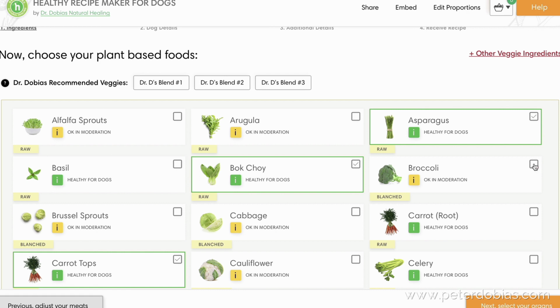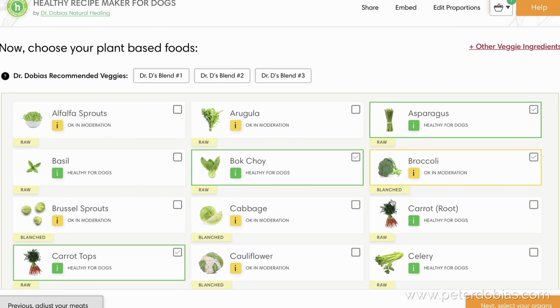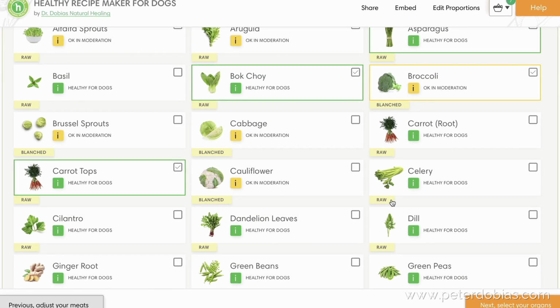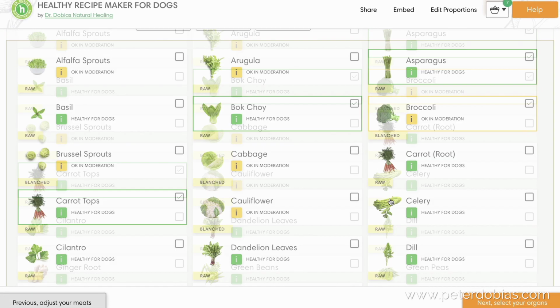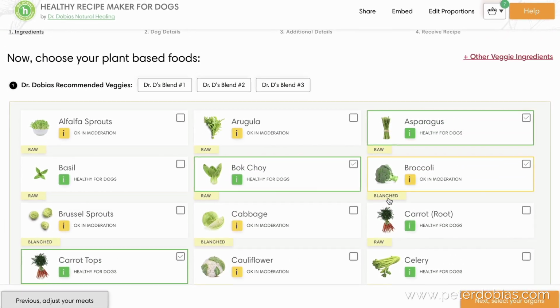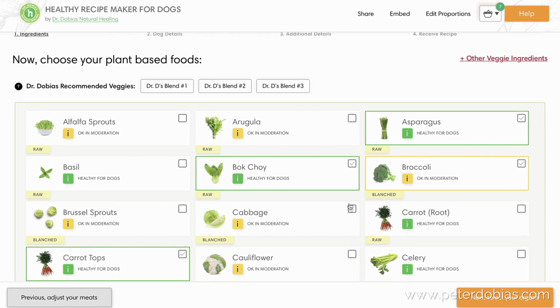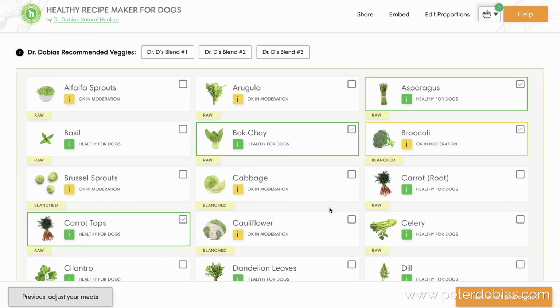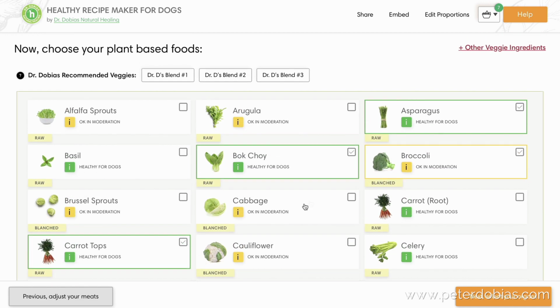So we're going to use that, but we're going to adjust some of the amounts. I like to feed broccoli blanched. Some people ask why I blanch some of the vegetables. Well, over time, I noticed that some dogs, especially the dogs that are prone to diarrhea or poor digestion, actually don't digest these harder vegetables. So I blanch them. Blanching is actually steaming with submersing them in cold water afterwards, so they still remain green and they're not overcooked. So dogs actually do really well with blanched vegetables.